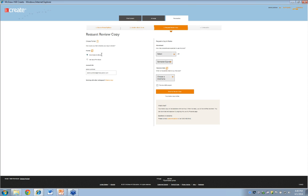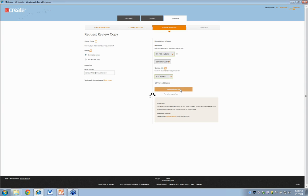So I'm going to get my email download. I also want to give a little information to the sales rep because the sales rep may have some additional information for me about additional programs that are available. And then I'm going to ask for my copy. At this point, the system is crafting the book. It is then pulling all those PDFs together. It is sequencing them, giving them a consistent pagination, building out a copyright page, a title page, and a table of contents.